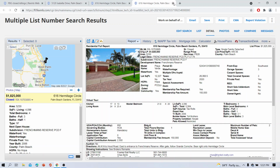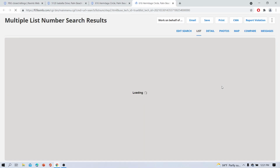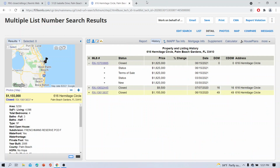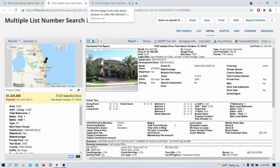Oh, no, no, no. Sorry. Why is this one coming up? I'm clicking the wrong one. Sorry about that. Let me get rid of that. History.